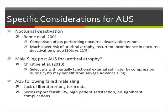Nocturnal deactivation. Dr. Boone presented this in 2001, and he looked at patients who had nocturnal deactivation versus those who did not. When you're sleeping at night, if you lower the pressure around the sphincter and the cuff, they found there was a much lower risk of urethral atrophy, 10% versus 21%. That's something that Dr. Nigro, I know, tells his patients to do: nocturnal deactivation of their sphincter.